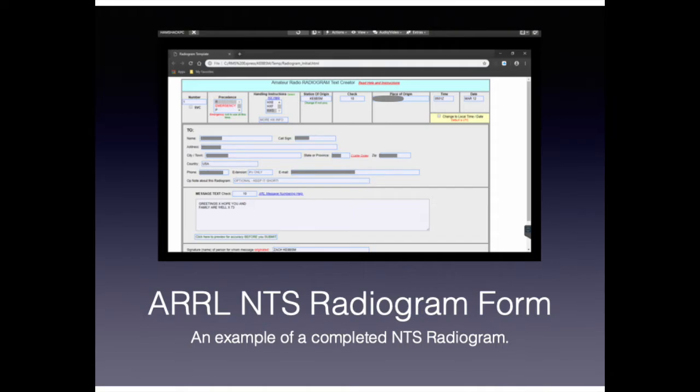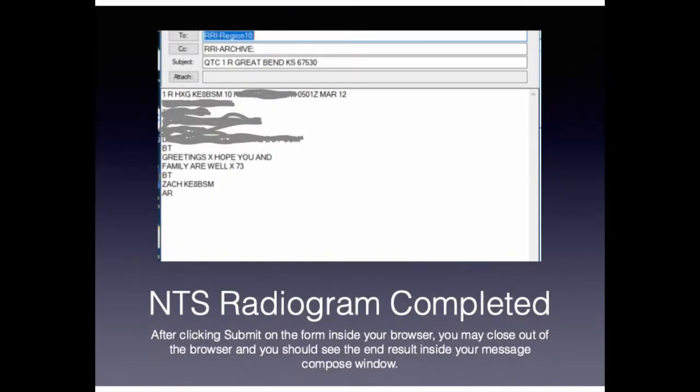Once you fill out your form, you'll click the submit button. And once you do that, this is what it looks like inside your compose window once it's all set and complete. So in this case, it's going to go to region 10, and hopefully we all know how to read radiograms in here, but that's what it looks like. So once I fill out that form, click submit, I see this. I can click post to outbox and start a Winlink session, and off my traffic will go to the region net manager, net controller, whoever it needs to go to.